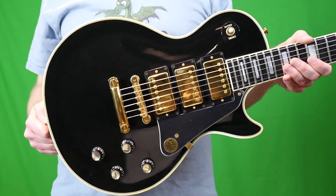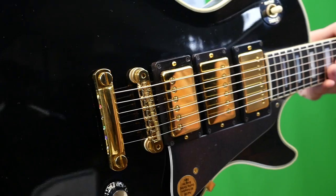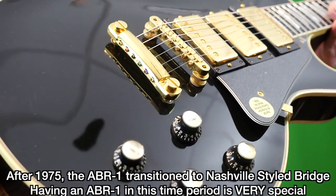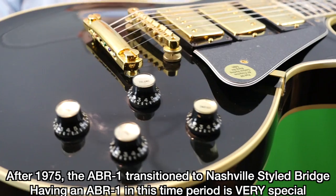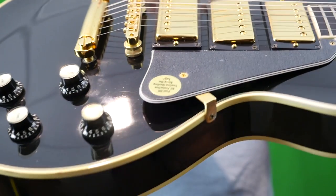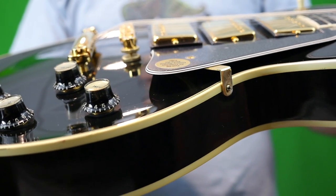And the next super special thing here, I've talked about this a lot with the prehistorics, but this actually has an ABR1 bridge. Now, you might look at it and be like, hey, why is it upside down? And why is there a stud in the body? That's not a stud. What has happened is somebody's doubled up the thumb wheels to prevent post lean.